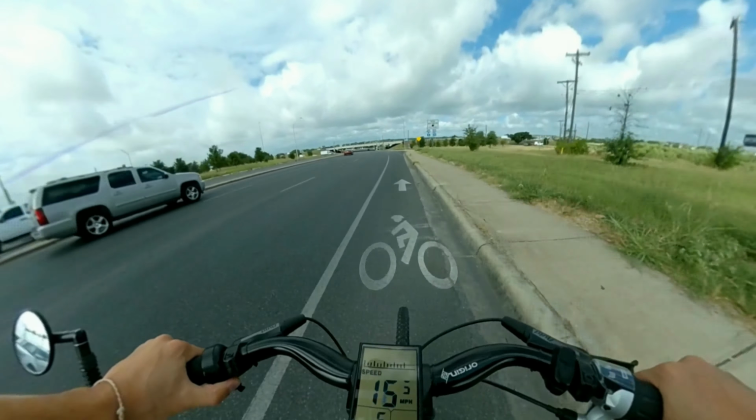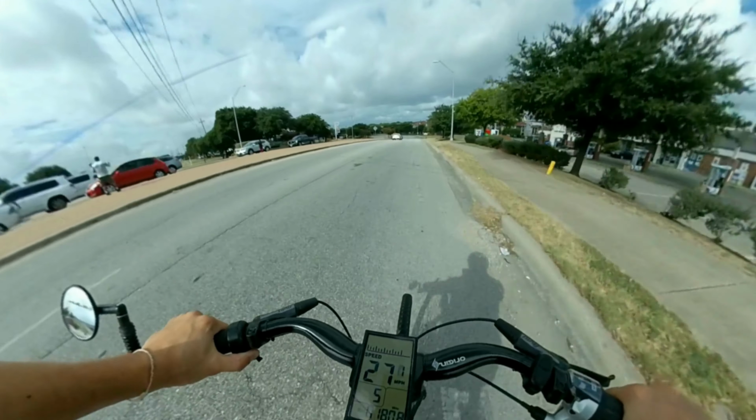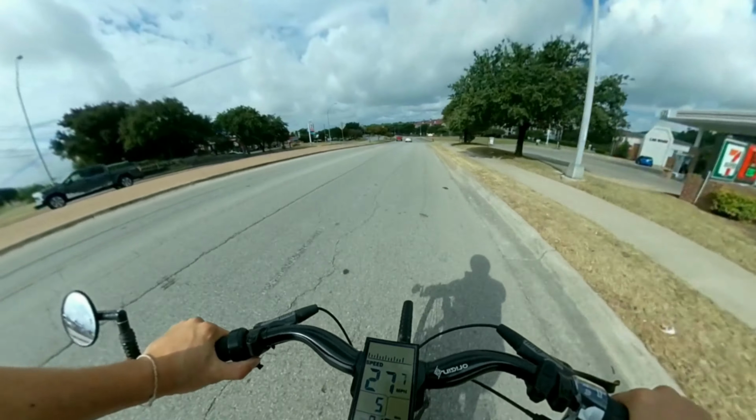One of the things I need to change on this bike is that I have my throttle on the left hand, which really doesn't make any sense because you need your left hand for signaling. So usually when I need the throttle the most are cases where I need to signal. So I do need to figure out a way to move my throttle to my right hand on this bike.